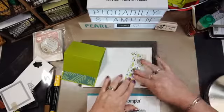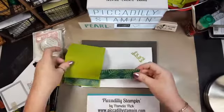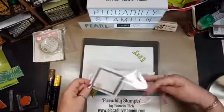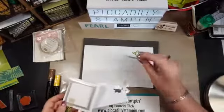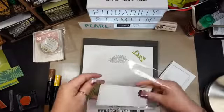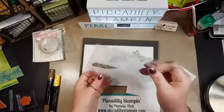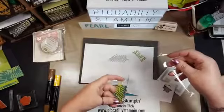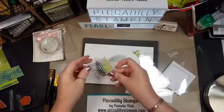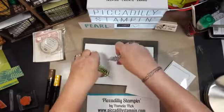Okay, so I'm going to glue that down to my base. Actually, I think I'm going to wait on that. Let me wait on that. Let's go on to some of the neck pieces here. So I've already went ahead and ran it through the Big Shot to get these two fern type leaves, one in Shaded Spruce and one in Granny Apple Green.